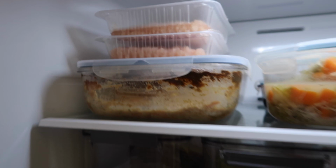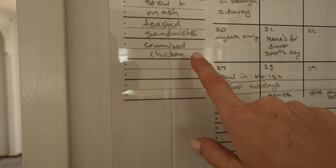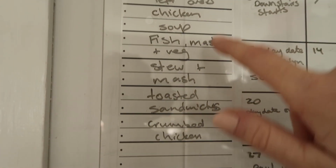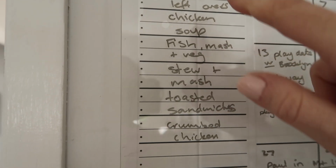It is what it is. I've got chicken, minster frosting for dinner tonight, but I have been so good at sticking to eating through what we needed to. Crumbed chicken was meant to be last night for dinner, but we'll do it tonight. We had toasted sandwiches, we had the stew, we had the fish and veg, we kind of had the leftover pizzas, and then the pizza just sat in the fridge until now, and the chicken soup.